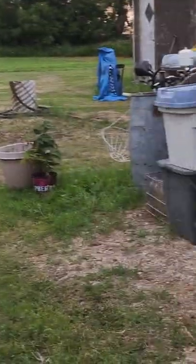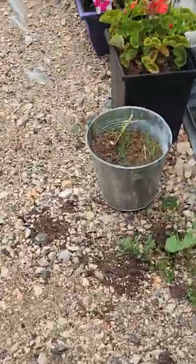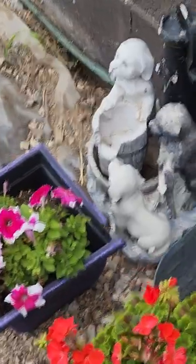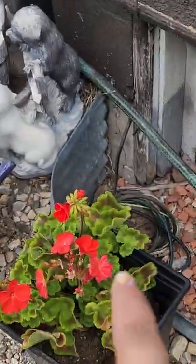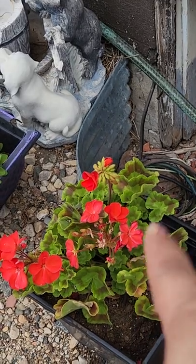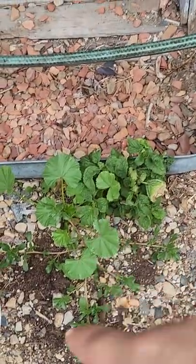But yeah, there's some of my flowers. Let's go outside and I'll show you my flowers. My petunias right there. And I think that's a geranium. I'm not sure. I don't know. And I don't know what that is. That's not us. We didn't plant that, but it's clearly something.